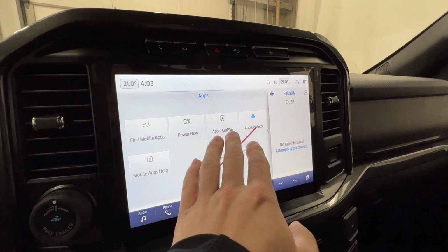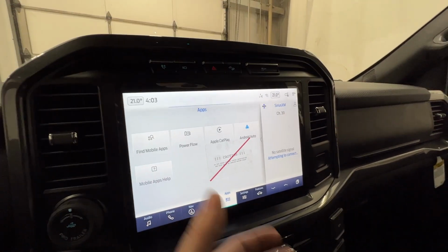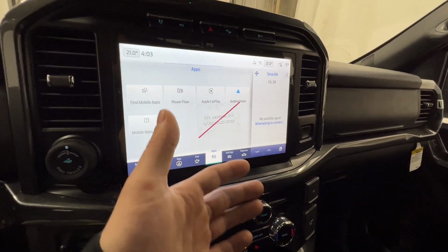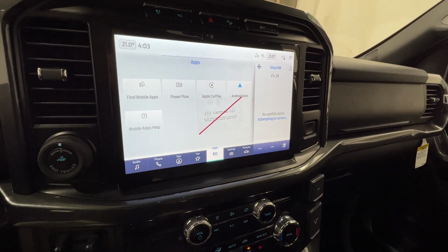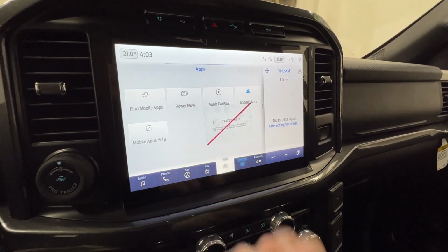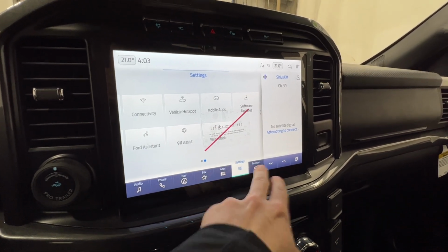We also have Apple CarPlay and Android Auto, and that's actually used wirelessly. So you have a completely wireless connection. It's much more convenient than wire. You don't have to worry about fumbling around with a cable. Very easy to use. It automatically connects as soon as you get in. We also have all the various vehicle settings in there.